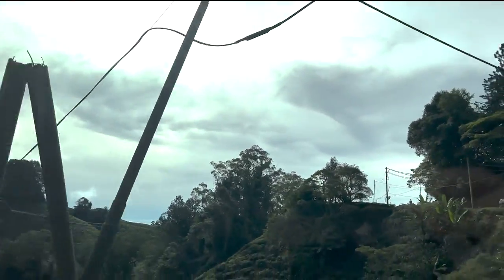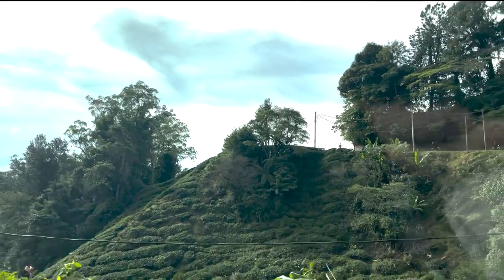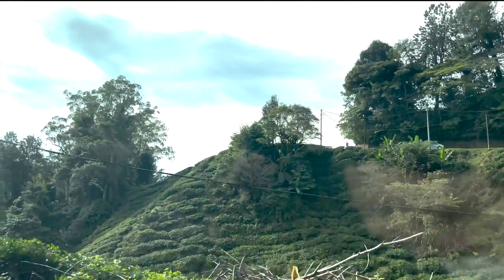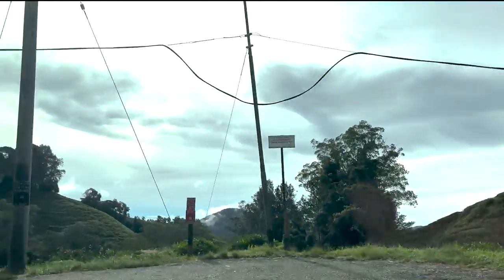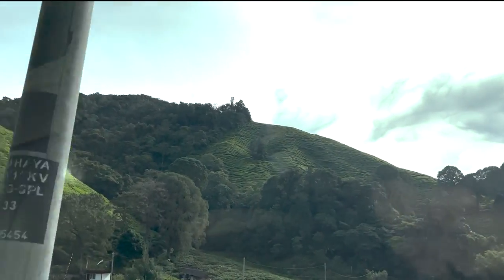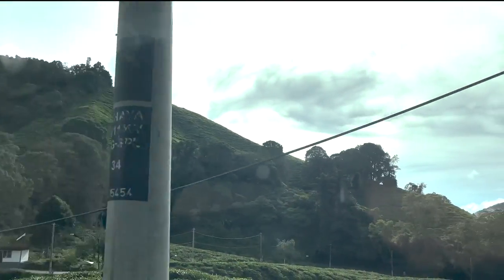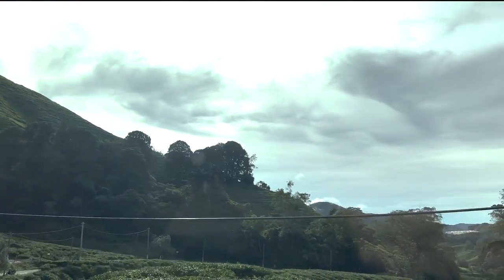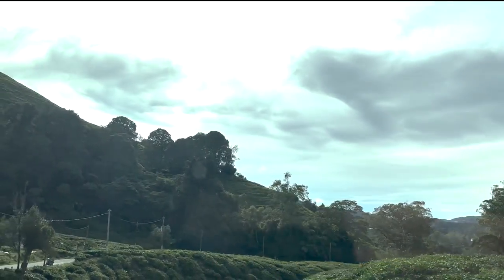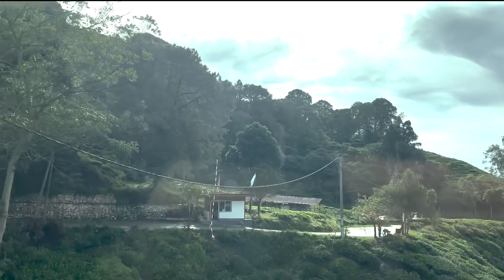Already been big, but after every 5 to 6 years, they still prune it shorter because the tree leaves are getting bigger and bigger. So they have to prune it back again for the new leaf to come out. Once they cut it shorter like that, they have to wait 3 months for the new leaf to come out. After that, they can pick every 26 days again for another 5 years. Wow. And then they have to cut it back again. So maintenance is like a bonsai.